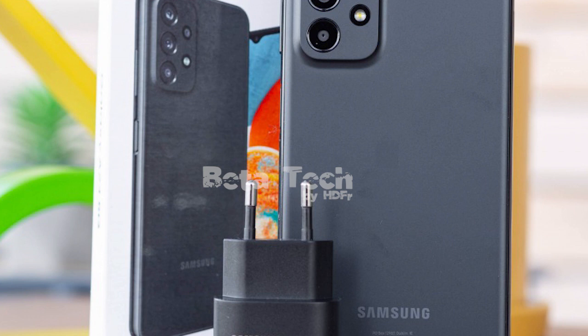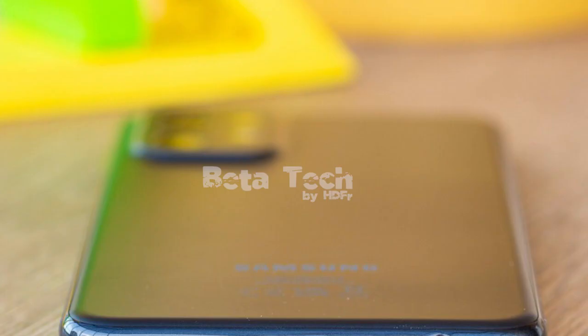Finally, the Samsung Galaxy A23 5G in our video comparison database. 6. The competition, our verdict, pros and cons.